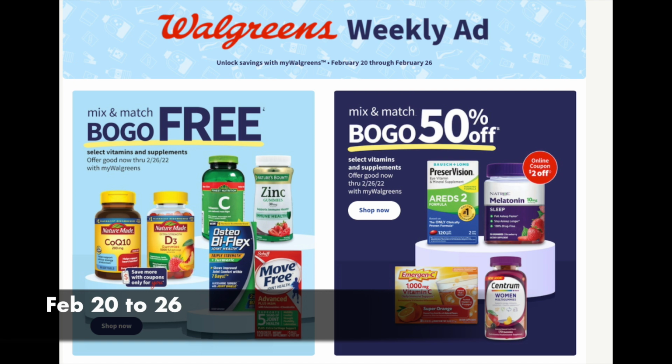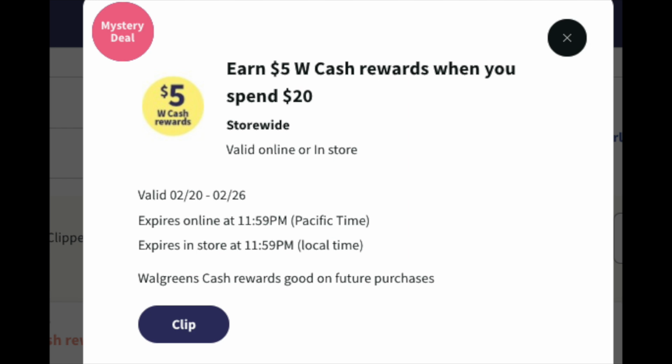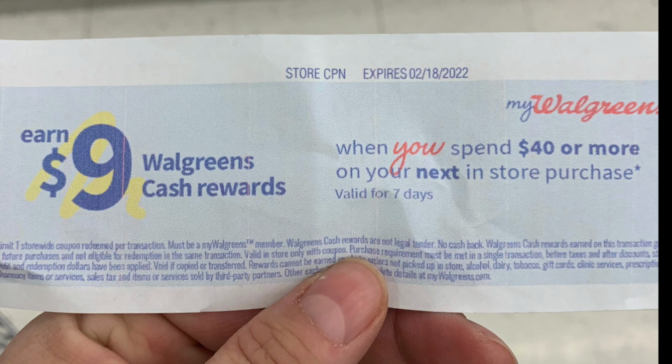So the first thing that we're going to talk about in your digital coupons folder, if you might have found this guy, it's a booster, $5 back when you spend $20. So make sure you have it loaded and it's valid that week. Out of the Catalina machine, if this guy pops out, yes, you can stack both of them, but obviously you'd have to buy $40 of merch to get the two to dance together in concert.